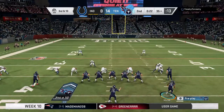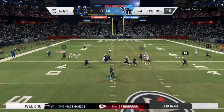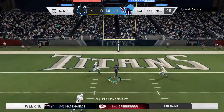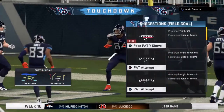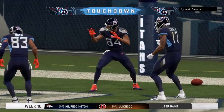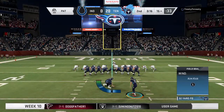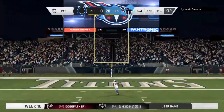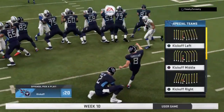Let's set a tone, fellas. To the air again. Goff. He's going to fire one deep, middle of the field. And this is caught. And he will score. Touchdown, Titans. Keelan Cole, as the first half is winding down. And the Titans are able to extend their lead. Extra point up and good by Tavecchio. And it's now 21-0.